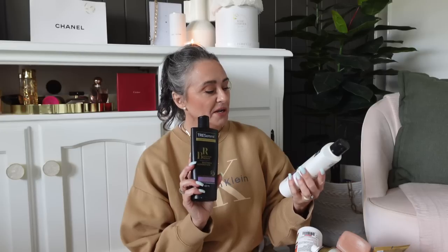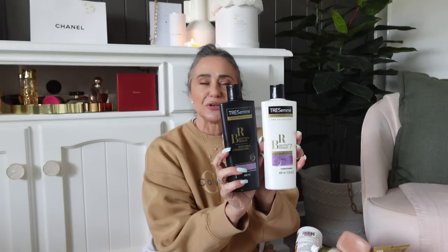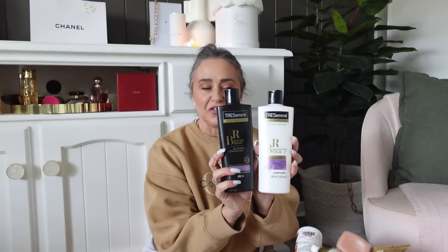Tresemme, I bought the shampoo and the conditioner, and I bought the biotin plus 7 repair with biotin and pro bond complex, which visibly repairs 7 types of damage in one use. I don't know, my hair is looking healthier.